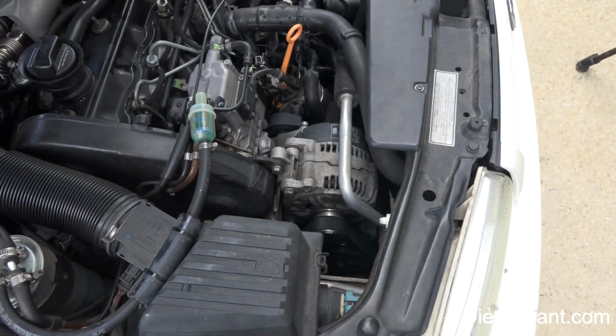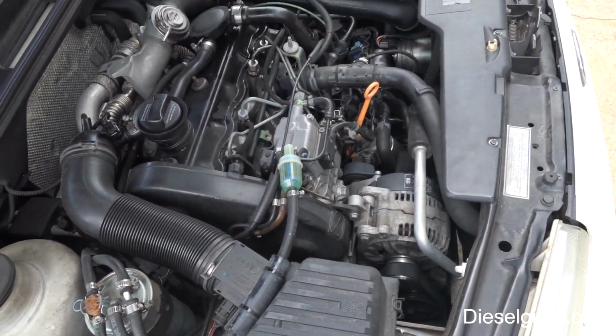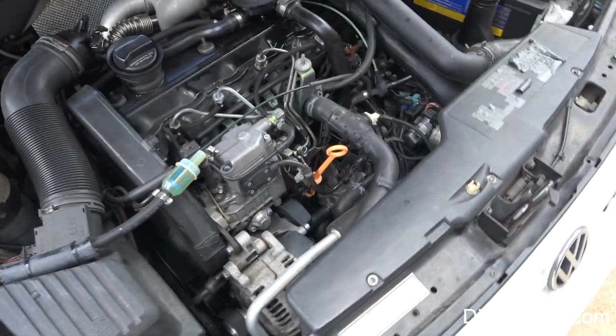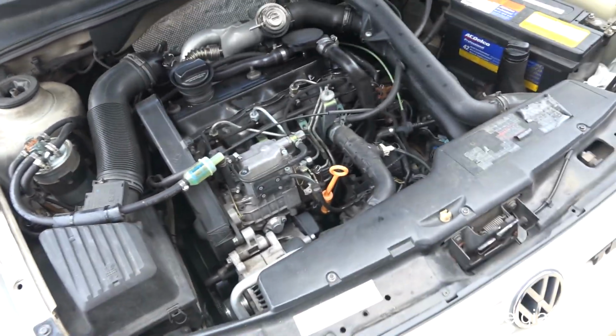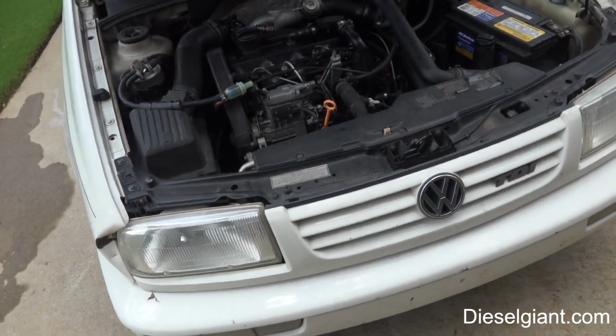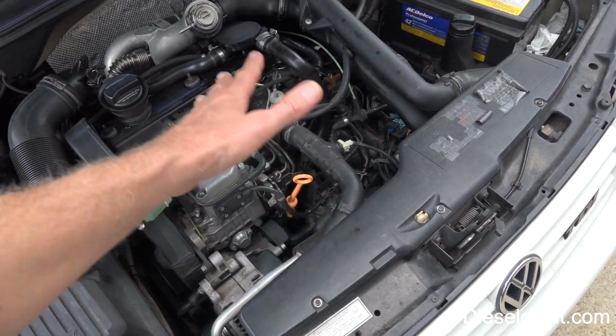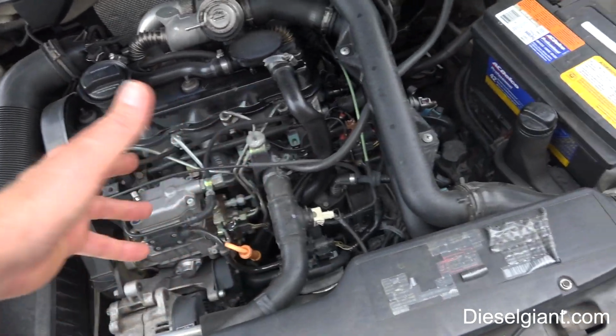Okay, so on this side of the engine, not bad at all. But this has probably been a year or so since I've cleaned it. So yeah, I'm going to show you how we do that. It's not hard at all. You've got to be careful. Volkswagen electronics are not the most robust things in the world.